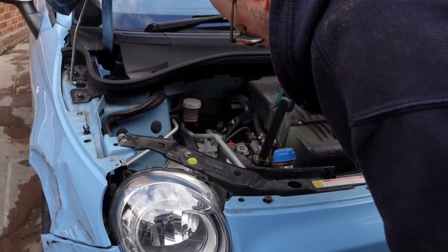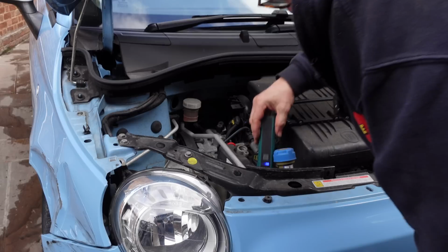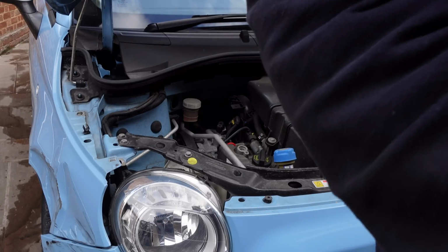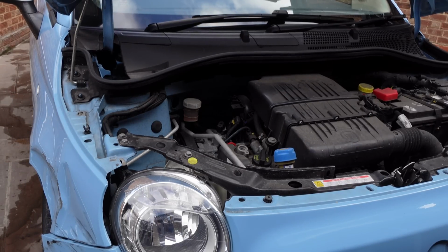Let's have a look at the oil filter. Yeah, it's not an ancient oil filter, so it has been serviced. It's a bit difficult to tell, it's very subjective as to how dirty it is, but it doesn't look too bad. But yeah, so that's good.